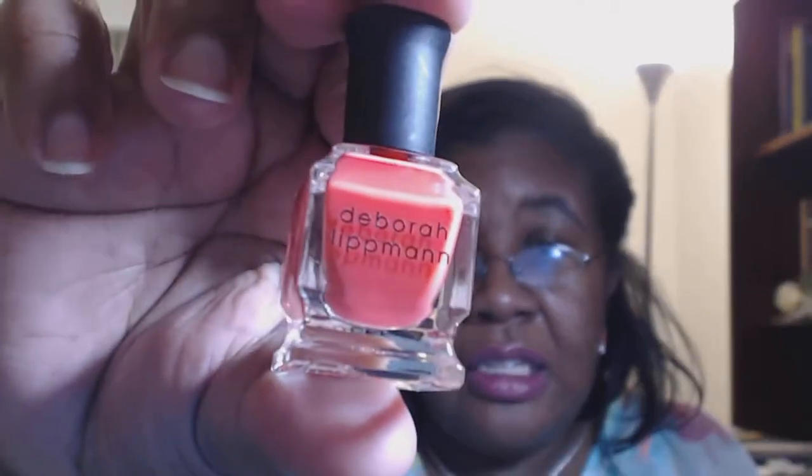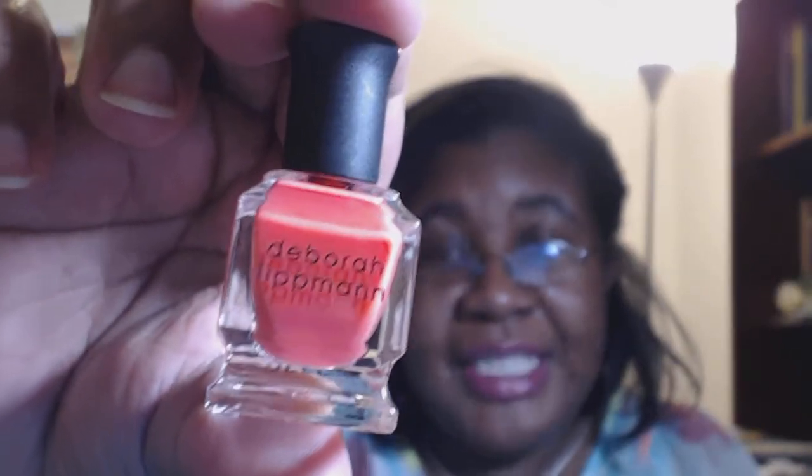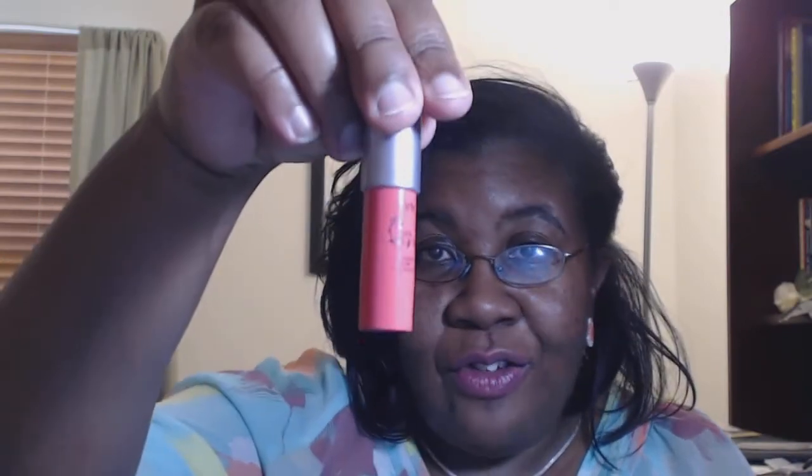One of the things about the box that's so cool is that for every lip product there's a matching nail polish. What really motivated me to purchase the box is it had quite a few brands that I hadn't tried before that I was excited to try. So this is the Deborah Lipman polish in Girls Just Want to Have Fun. It is a pinky coral as well, and it looks so pretty. I'm excited about that, and it is the perfect match for the Tarte Lip Surgeons. I'll just pick those up right there.